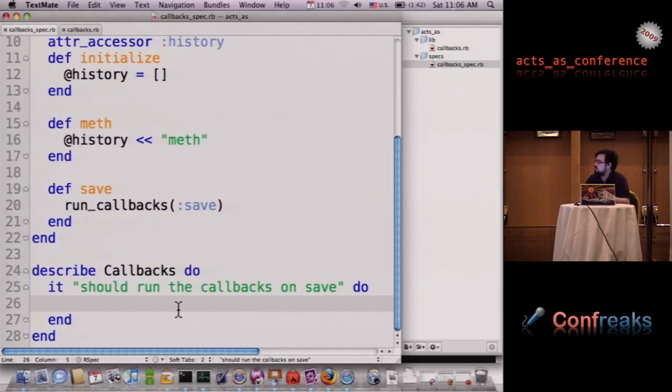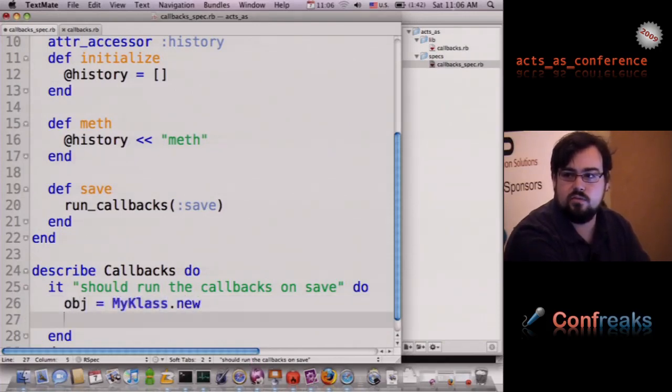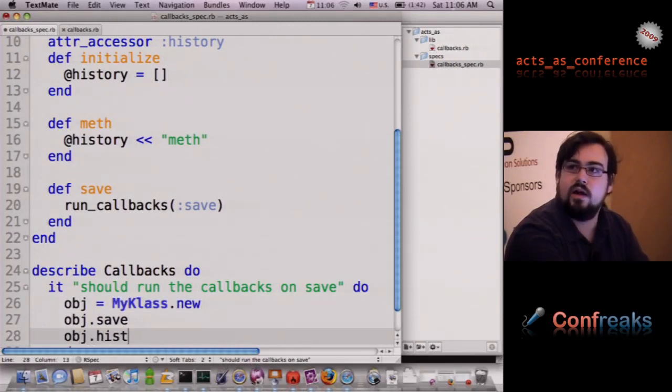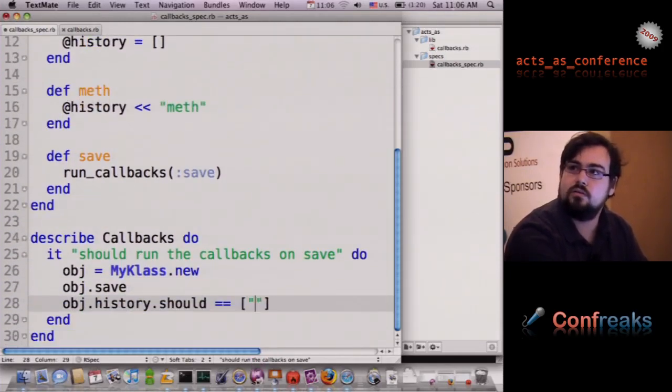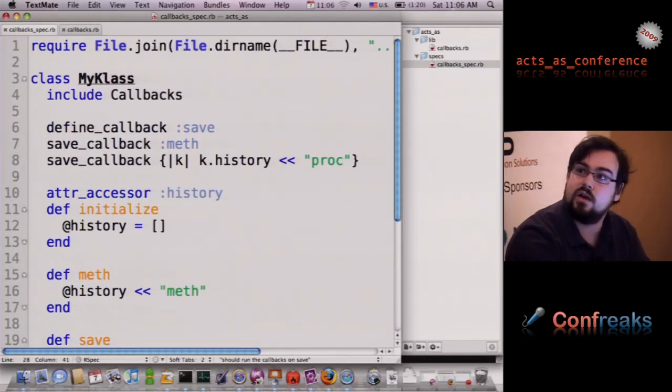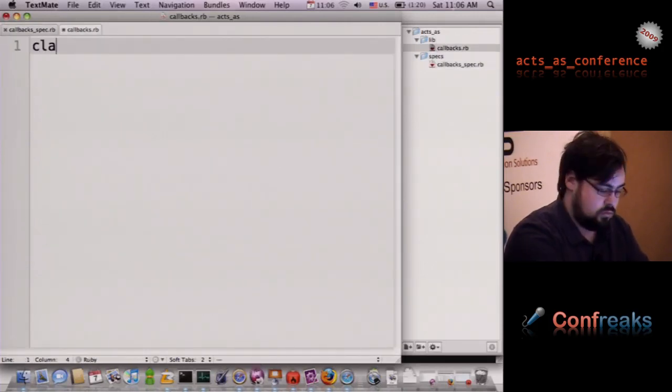So I have my class: object equals MyClass.new, object.save, and object.history should equal, I think it's method and then proc. Obviously I haven't written any code yet, so this is not going to work. It's pretty easy to write the code that makes this work though.